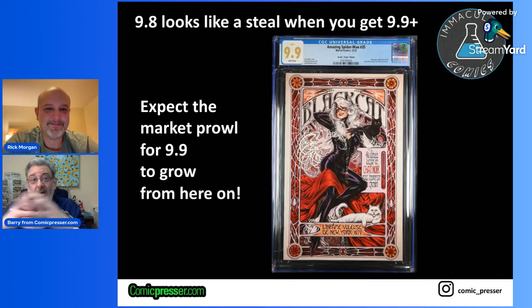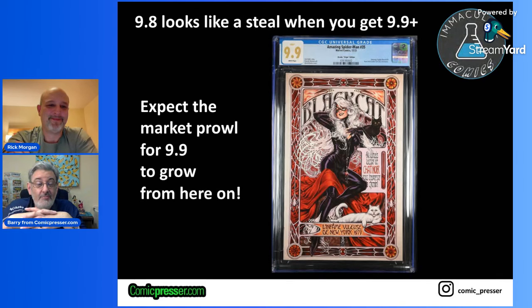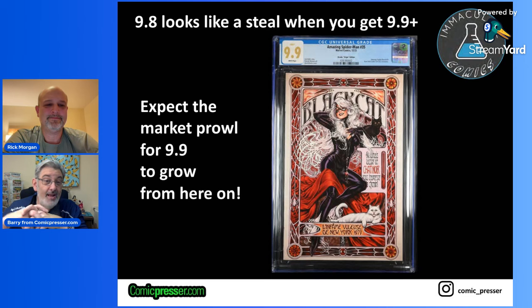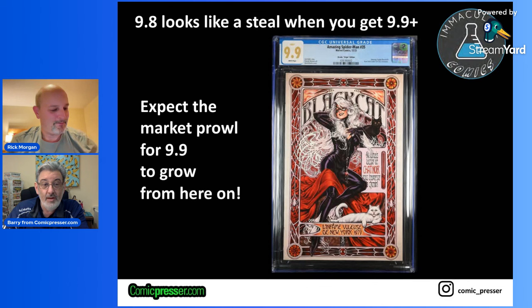So yeah, this is kind of my wrap up slide, Rick. I know we've been talking for about an hour, so this is a really good segue. The 9.8 might not look so good to somebody in the future. For the newest of the books, the 9.9 is probably going to be the grade you need to get. And people who see 9.9s, that is the next big deal. Maybe 9.8s are going to be more of a steal. But people are no question going to keep looking for them.